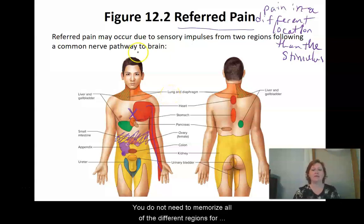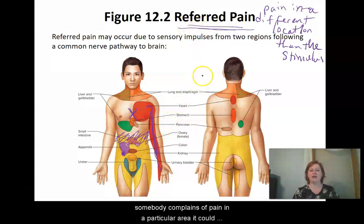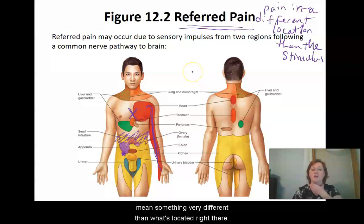You do not need to memorize all of the different regions for referred pain. That is something that you'll pick up in the nursing program if that's the direction that you're going. I think most people are somewhat familiar with this radiating pain in the left arm for a heart attack for men. But it's good to be aware that referred pain exists. So if somebody complains of pain in a particular area, it could mean something very different than what's located right there.